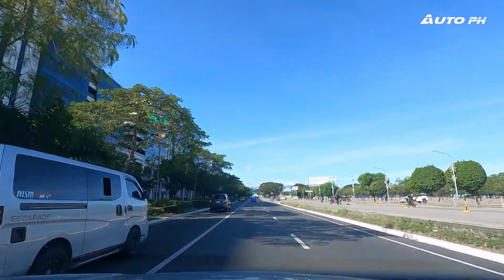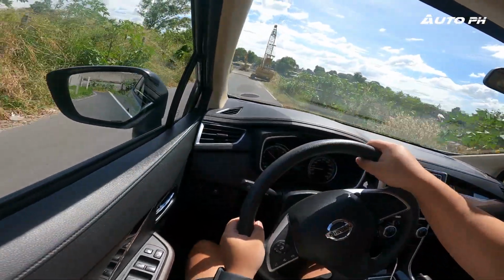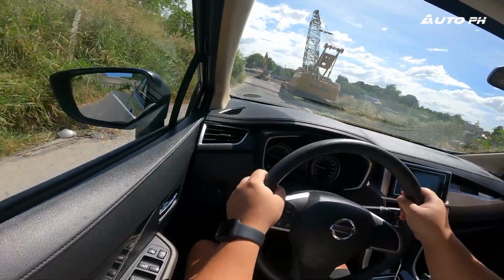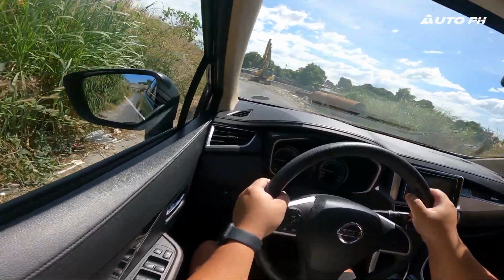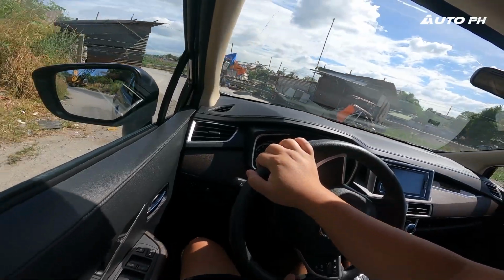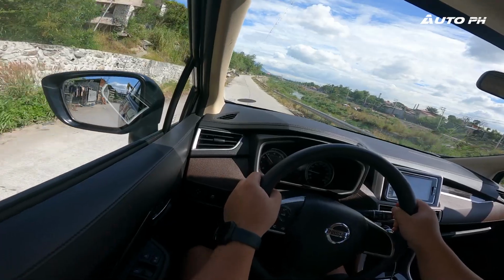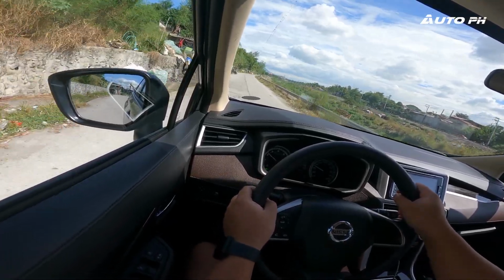As for handling, it's what you'd expect from a 7-seater MPV. So body roll is there. It doesn't handle as well as we'd expect, but of course, this is a family vehicle, so you don't enjoy this in twisties. You don't push this to its limit. It's just for chill driving. It's for relaxed driving with your family.